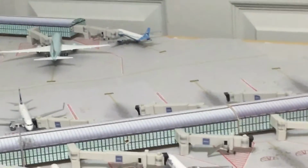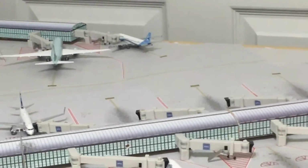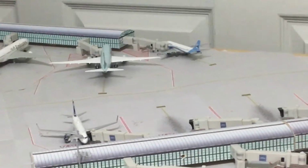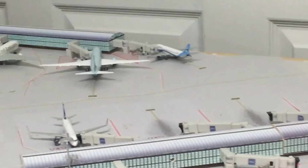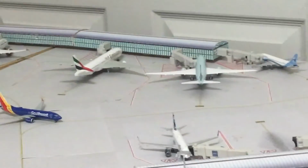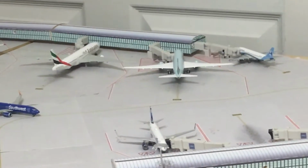Back here we have an Interjet Airbus A320. Interjet is operating as Flight 991, and he'll be departing for Cancun. We have the Air Canada 787, and he is operating as Flight 791, and he arrived from Toronto. Next to him, an Emirates 777 that should not be there, but he will be going to Dubai.